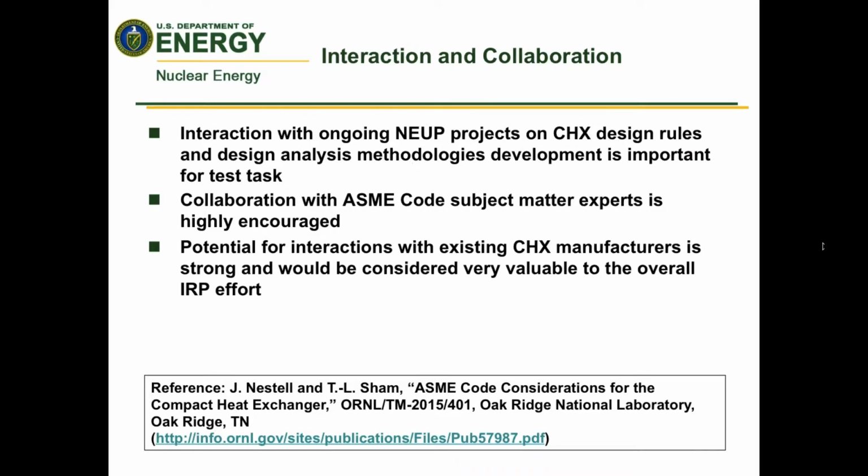All right, interaction and collaboration with this. Certainly need to interact with the ongoing NEUPs that are developing the compact heat exchanger design rules and design analysis methodologies, because those are the ones that are going to need to be evaluated in the testing. We strongly encourage collaboration with ASME subject experts who are familiar with the lack of rules and the complex subject matter that goes on in this, and we strongly encourage interactions with existing compact heat exchanger manufacturers. We consider that very valuable to the overall activity.